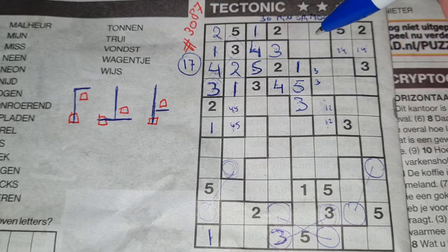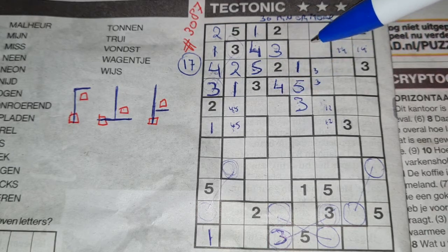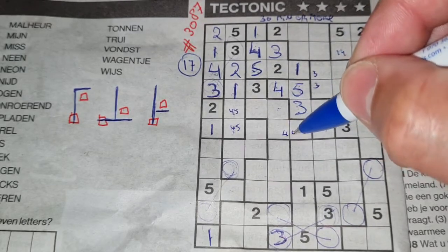Let me see. Yeah. I think this box, wait. These 2 boxes can be a 4, so the 4 could be here, could be there.